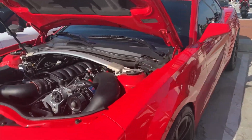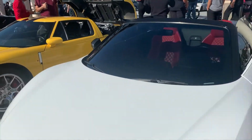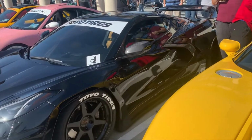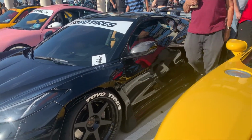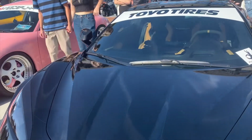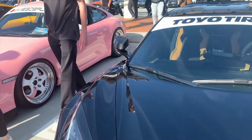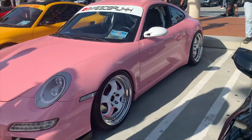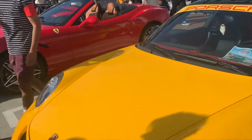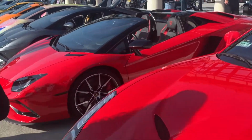James's car, of course, with his Vortex supercharger on there. Jace from Next Level Detail, his R8, Jay's 4GT, wide body C8. This is really nicely done, very, very neat, nice wheels. This thing looks incredible, very, very nicely done. Very cool. Next to it, a very pink Porsche. Another Porsche again. Ferrari. And then one of our regulars in this red Lambo.